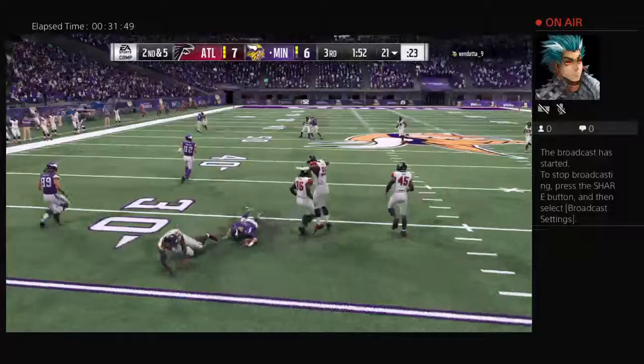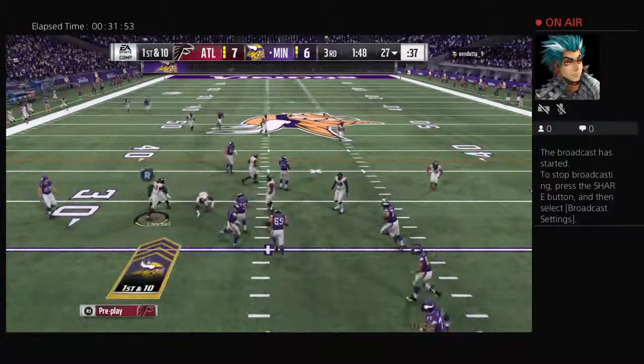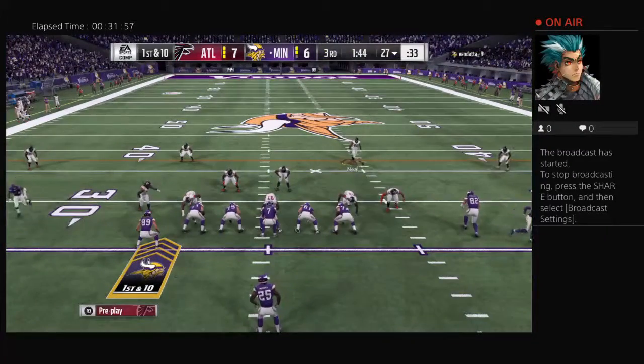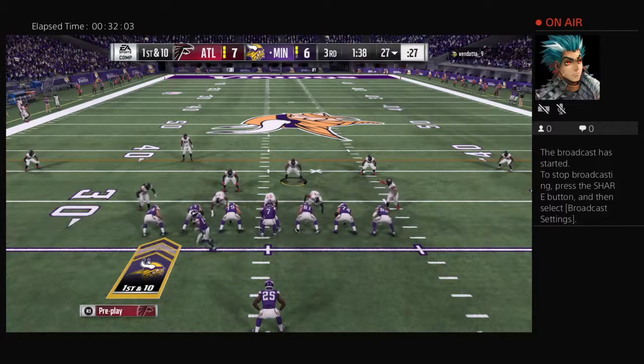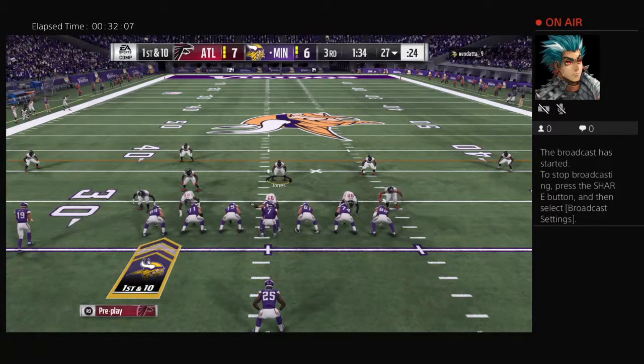Buying time to his left, and he slides to avoid the hit. Maybe not exactly what they had in mind, but that scramble is good for 6 and a first down. Well, he did a nice job keeping his eyes downfield, waiting for someone to get open. But once the pressure forced his eyes down to see the rush, it was time to make a break for it.